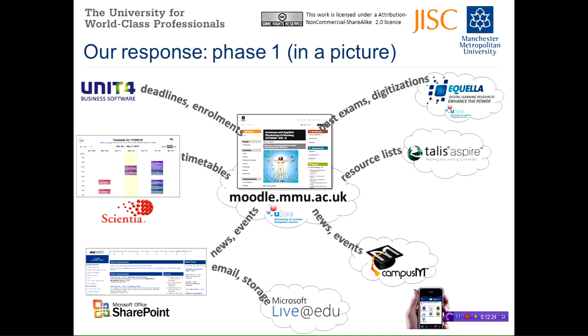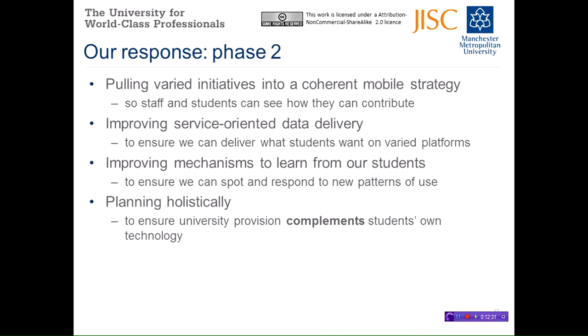We've put a lot of work into preparing the ground for those things. In terms of where it goes next, a lot of this work is at the stage where it can be pulled together into a more coherent mobile strategy. The reason we want to do that is we want to make it clear to both staff and students where we're going with this, so that they can see how they can contribute.